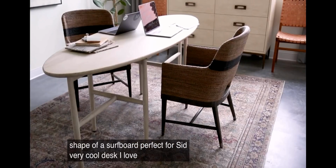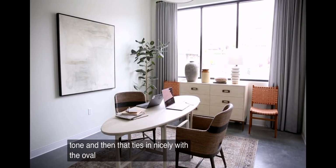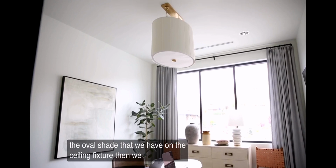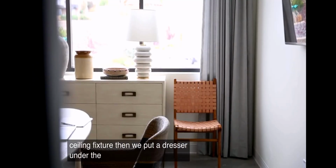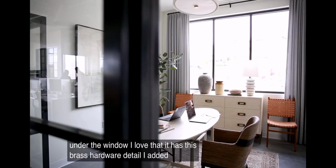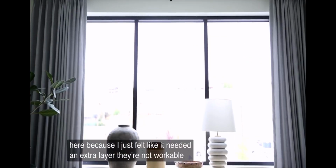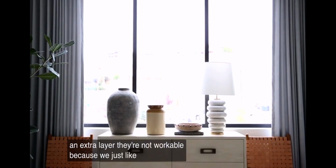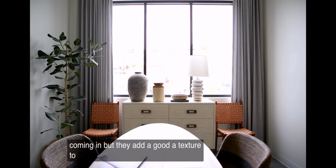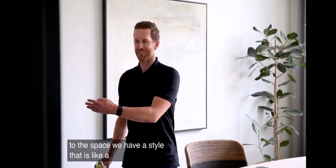Very cool desk. I love the bleached oak tone, and then that ties in nicely with the oval shade that we have on the ceiling fixture. Then we put a dresser under the window. I love that it has this brass hardware detail. I added drapes in here because I just felt like it needed an extra layer. They're not workable because we just like the natural light coming in, but they add a good texture to the space. We have a styled, I don't even know what that is.